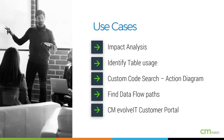Some of the use cases we're going to cover today: we're going to touch on impact analysis, maybe quite a bit. A lot of what we do relates to impact analysis in some way or another. We're going to identify table usage, so we can go top down, and we can go bottom up with our analysis. Then we also have a newer capability for custom code search, looking at and identifying information in your action diagram code, both local and the full set. We'll also take a quick look at data flow paths and how those work. We will also end this session with a quick view of some new functionality that we're building.